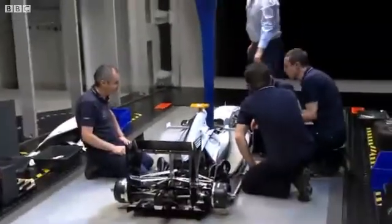Wind tunnel testing is essentially still trial and error, because if you didn't have any trial and error, you would never test anything. You would just know what you want. You would draw the car once and that would be it. You'd have no trial and error. So you've come up with this new front wing.